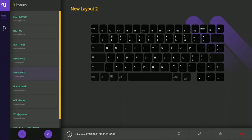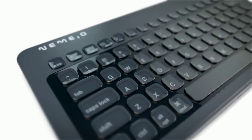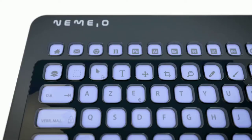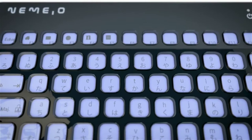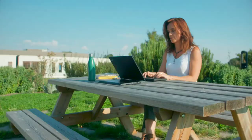Customise Nemio to suit your needs. Nemio's e-paper technology provides infinite possibilities. Choose or create the layouts that work for you. Use it at the office. Use it at home. Use it on the go.